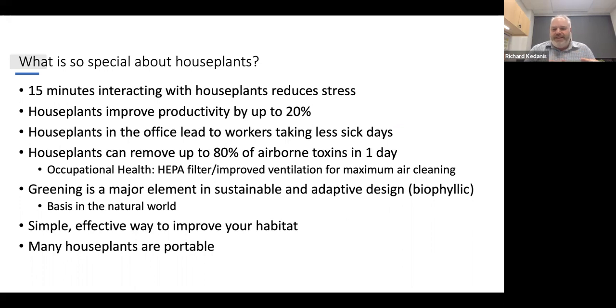Greening is a major element in sustainable and adaptive design. We see a lot of biophilic design that's in tune with nature. So you'll see people are incorporating more wall hangings, more hanging plants, more vertical gardening type things, both internal and external walls. But you're seeing more of this inside. You'll see varying degrees of fresh and preserved moss as sculptures on walls.